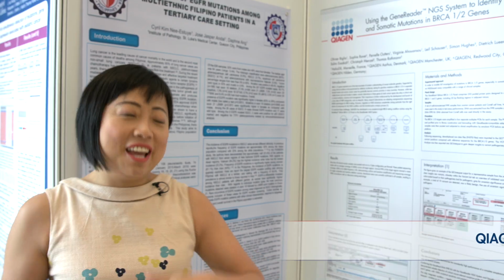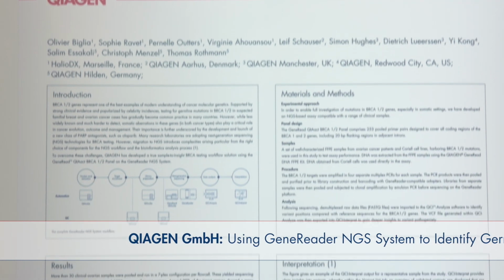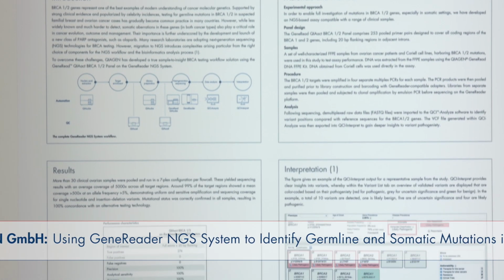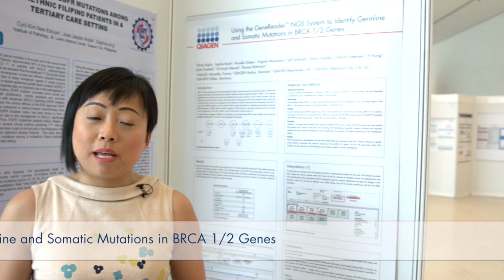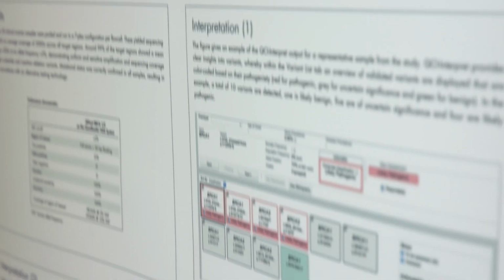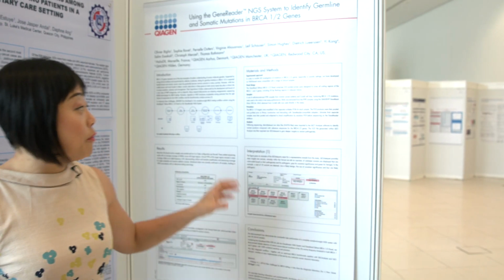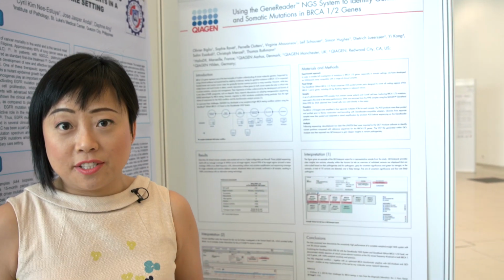cell-free DNA. Here's another example of application of the GeneReader system in detecting BRCA mutations in FFPE samples, which traditionally has been a challenge due to the sample availability and the need to identify these variants at very low frequencies. And now we've just shown that you're able to do that with the GeneReader NGS system.